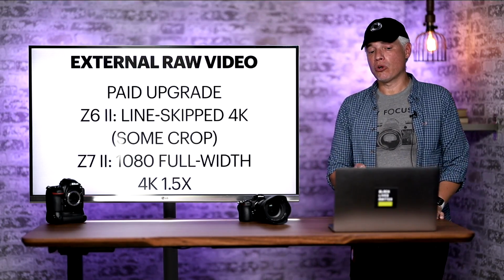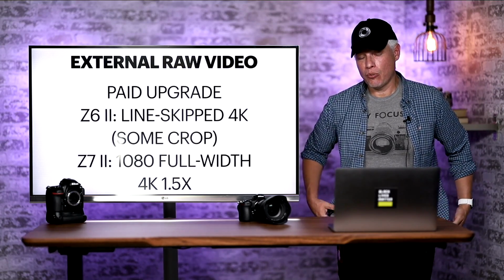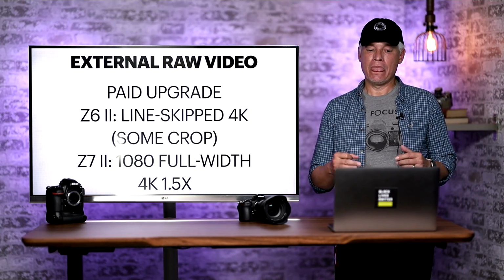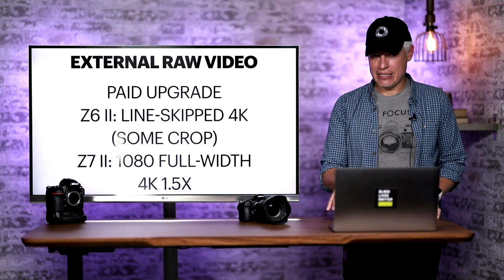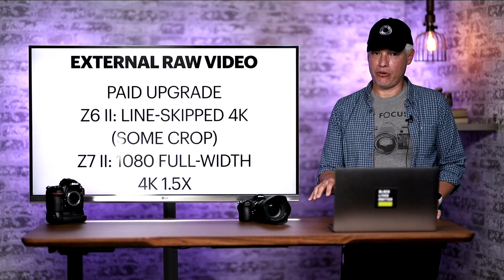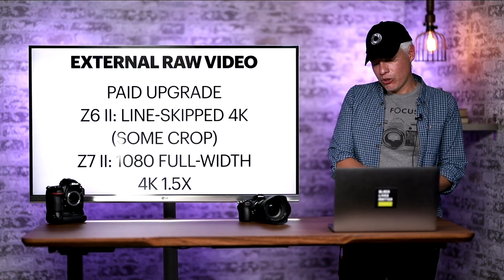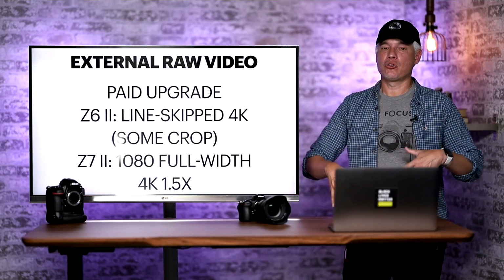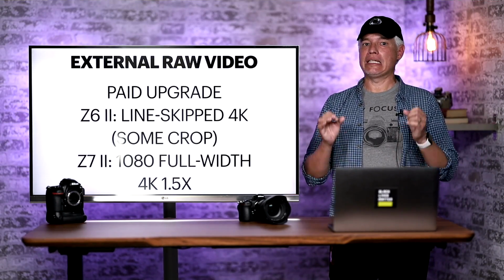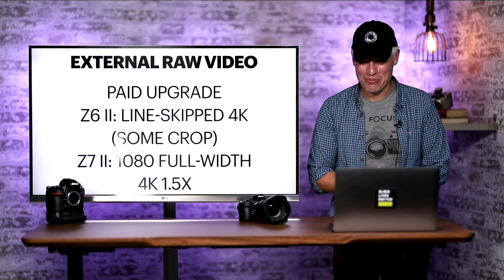It will also record external raw video. However, this is going to be an additional purchase, a paid upgrade. On the Z6 Mark II, it is line skipped 4K with a little bit of a crop. I don't know exactly how much crop. So that's kind of a bummer, right? The only reason you're recording raw video is that you're willing to put in extra storage, extra processing time because you want the utmost quality, but then you have to drop the quality level by doing it line skipped.